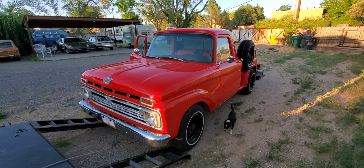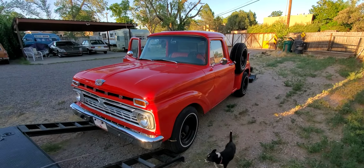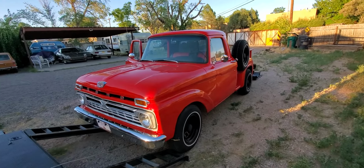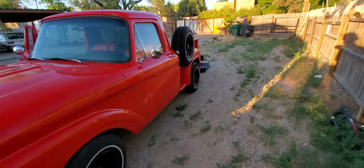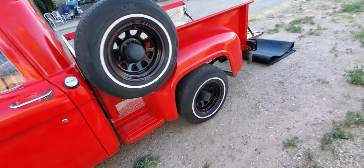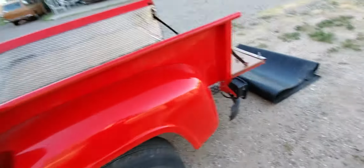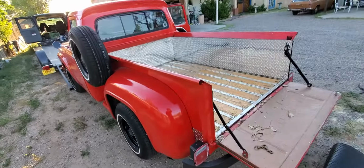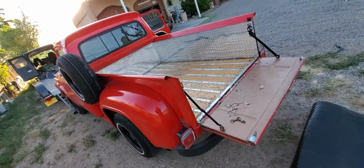So it's a 66 Ford, and it's a good looking truck. It's a nice little step side short bed, which apparently they say is still desirable. But for me, it's desirable because I like the way it looks.